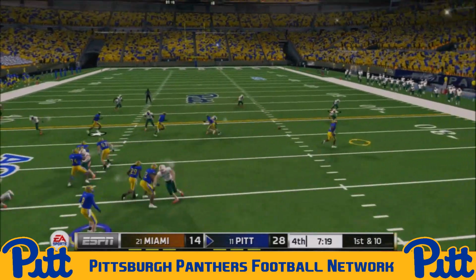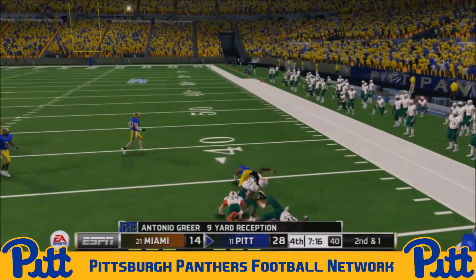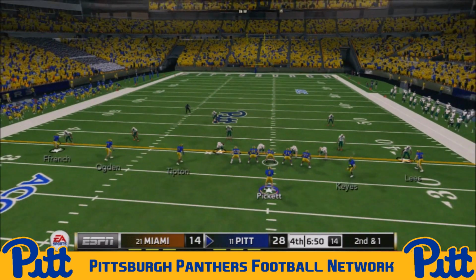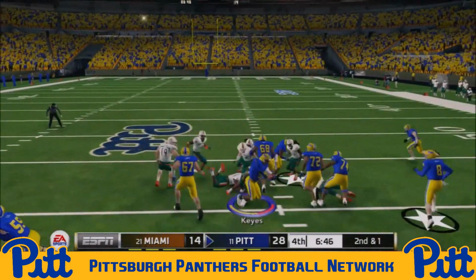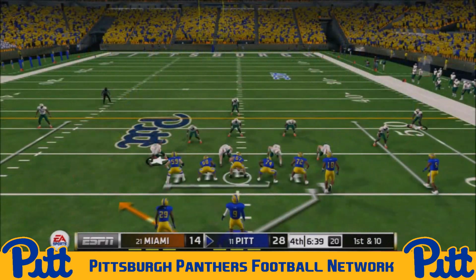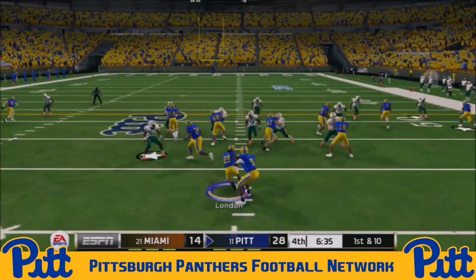So the Panthers have Kenny Pickett, finds Antonio Greer out wide, jukes around one Miami defender, fights forward for forward progress, gain of 9. It's going to be 2nd and 1 for the Panthers. 5 wide set. Keys comes in motion, takes a handoff from Pickett, cuts it right up the middle. Good solid gain for Jay Keys, pickup of 8 for the wide receiver, quarterback, whatever you want to call him. He's in at quarterback right now.